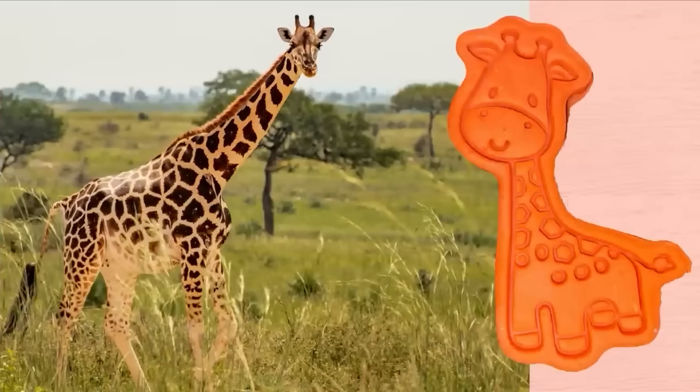Wow, its neck is so long. And look at all its spots. Do you know why giraffes' necks are so long? It's so they can eat the leaves on all the trees. Look at our cute little orange giraffe. It's a baby.